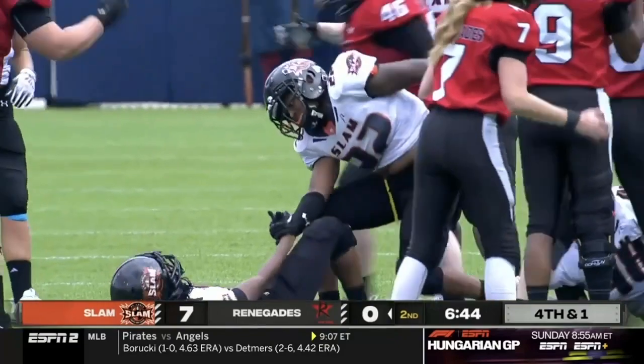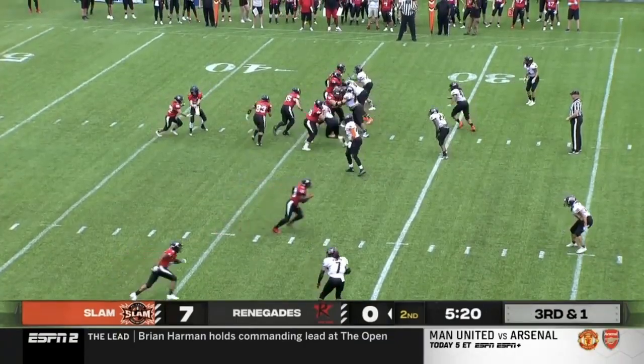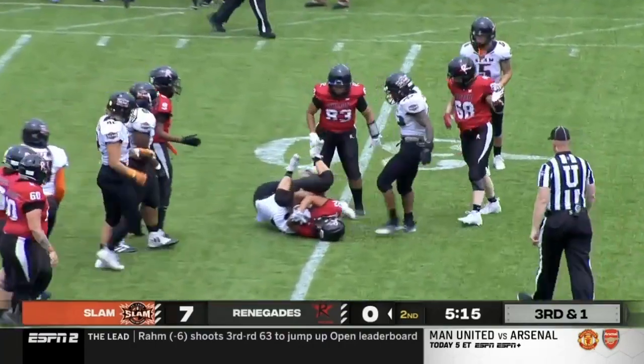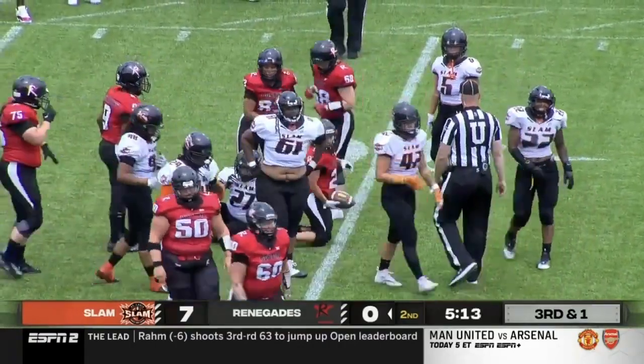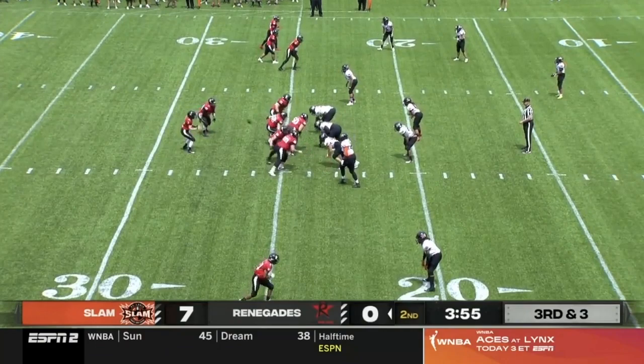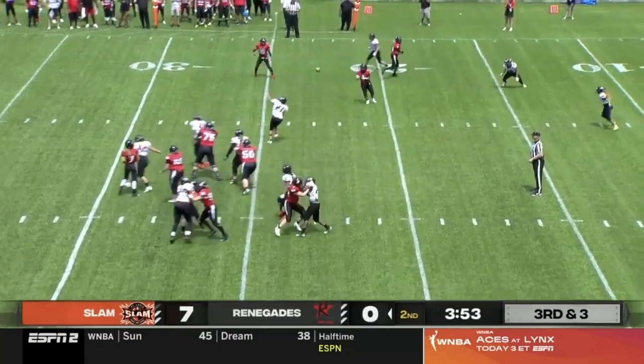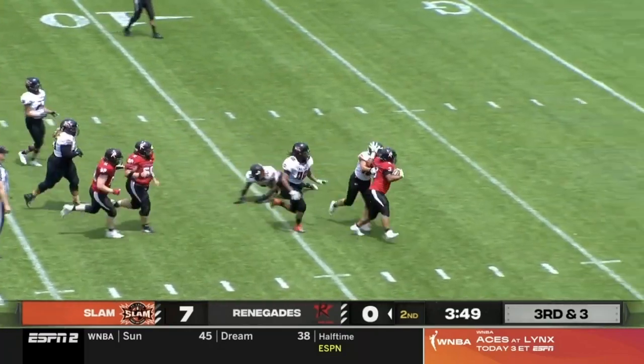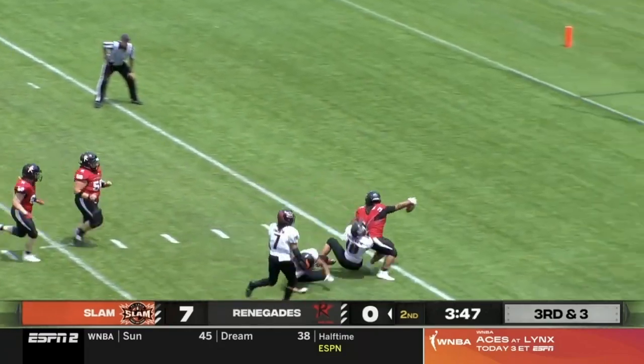1st and 10. 4 seconds remaining on the play clock. Takes the snap. This time it's handed off to Ruth Mata. Mata breaks through the middle, gets a 1st down, 1st and 10 for the Boston Renegades. Seconds remaining here in the 1st half. Cahill, ball, pass is complete. This time she throws a good stiff arm. She's going to go into the end zone. She's dragging the players with her.